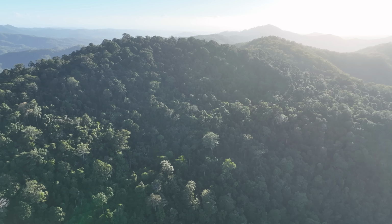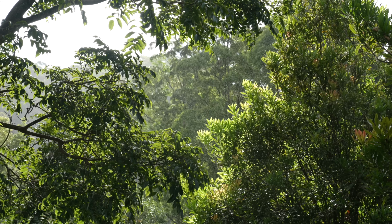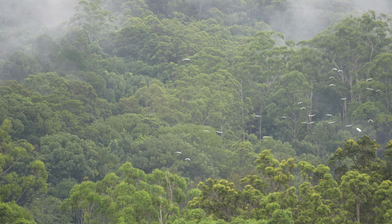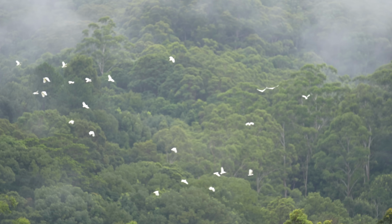In this season, the weather is constantly changing. One second there are clear skies, and the next a fierce shower of rain fills the valley. This kind of weather is my favourite because it brings rainbows almost every day, and the mist rises and falls and shifts through the treetops.